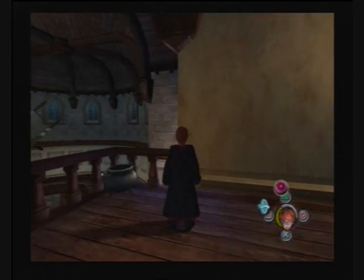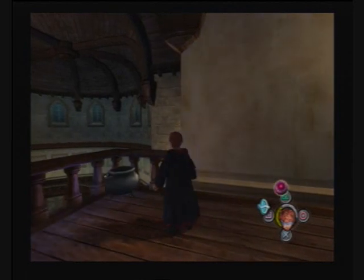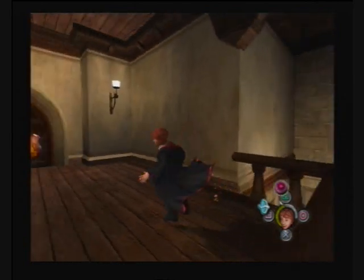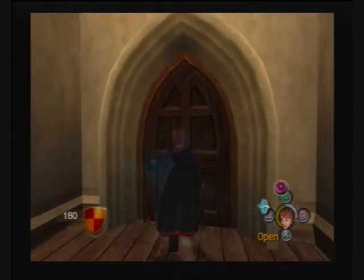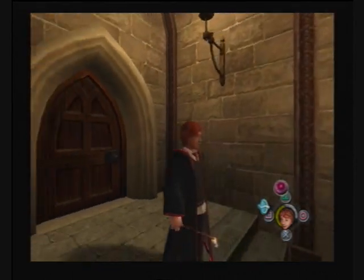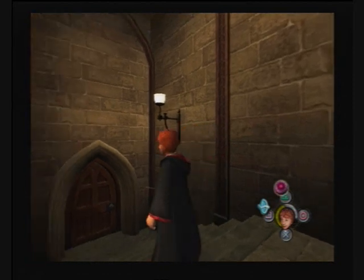Oh my god. Might be something nice in this cauldron. Yeah, pumpkin pasty or cauldron cake or something like that. What are you doing up there, Ron? Probably a lot more than you, Harry, so piss off. Excuse me. Sorry about that. A little outburst. Nothing in here, none of those stink pellet things. Down to here.